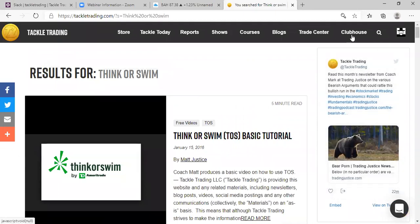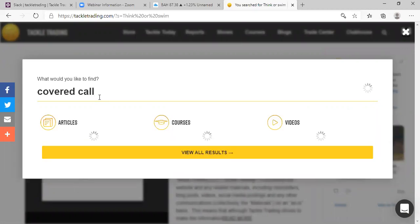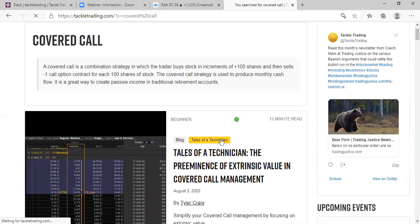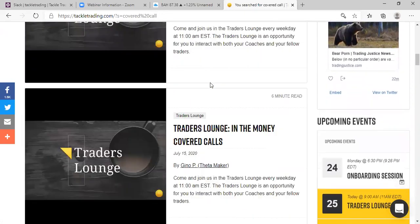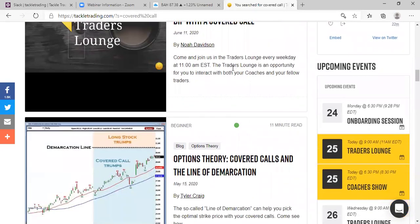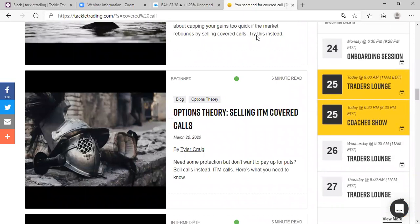If I were looking for a particular strategy, say a covered call, let's see if I can actually type that there. We find lots on covered calls, because we're big cash flow traders here as a general rule. Blogs on covered calls, Traders Lounge snippets on covered calls, managing covered calls that are in the money, protecting them with pullbacks, all sorts of fun stuff. So, very quickly, a quick search. Never hesitate to reach out to us, but with a quick search, you'd be surprised how often you can find something for yourself. It's usually the fastest way to do it, because you're in complete control over that.